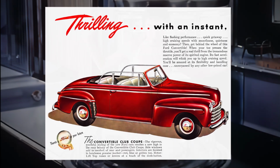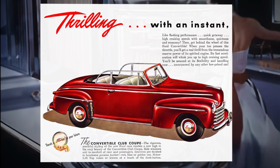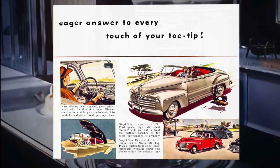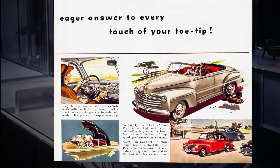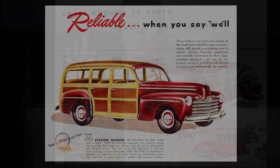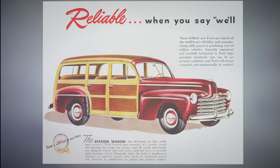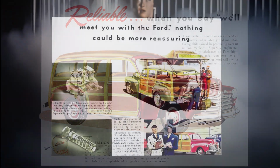Biff no doubt was impressed with the brochure's text that asked, "Do you like flashing performance, quick getaways, and high cruising speeds?" All features that would serve someone of such questionable moral value quite well. Impressively, the convertible featured a motorized lift top that required only the push of a button to hydraulically raise and lower. And of course, there was the station wagon, with genuine wood cladding and rear body structure, as well as seating for 8. It was the ultimate 1946 Ford offering.